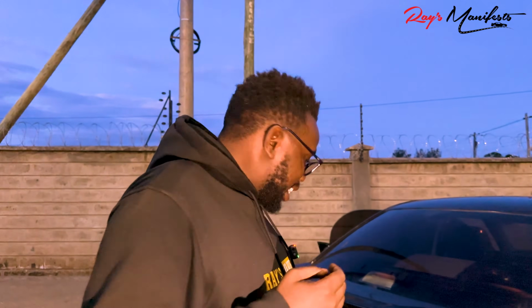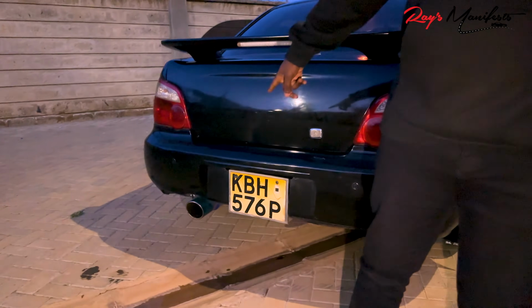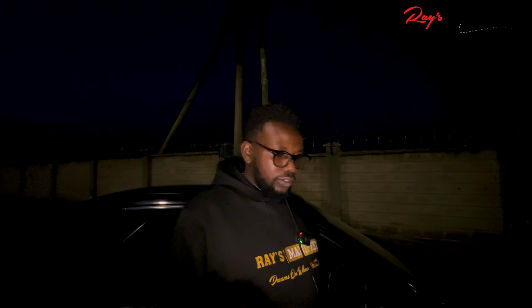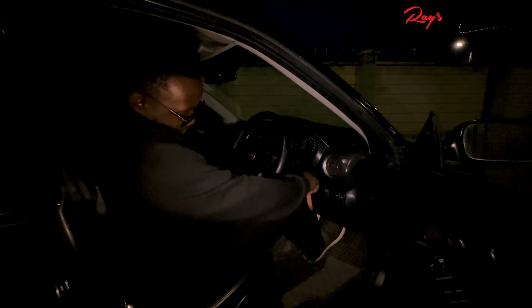Being naturally aspirated, I don't know. Inapiga makelele. Hebu onyeshe size. Unaona mwenyewe ni kama amefanya kitu. Yeah. Let's do a rev test. Yeah. Let's see what the owner has done to it. Yeah, no straight pipes, but still, let's feel it.